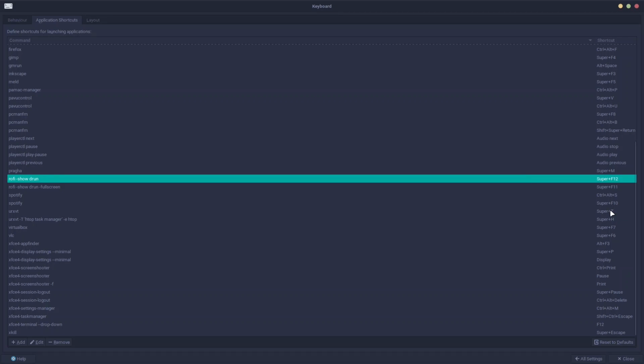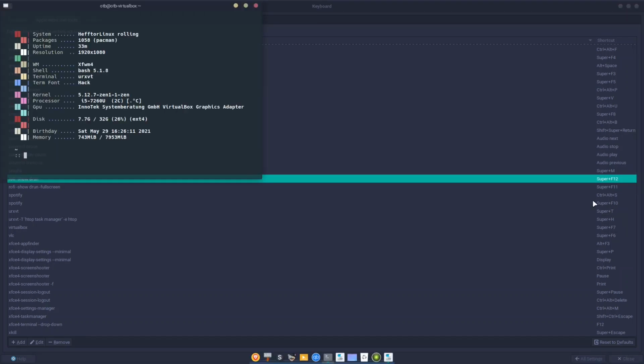URXVT. We can do Super T. So, Super T. And there it is. This thing here, I don't think it's NeoFetch, but it's obviously doing something similar. Terminal font is actually Hack.